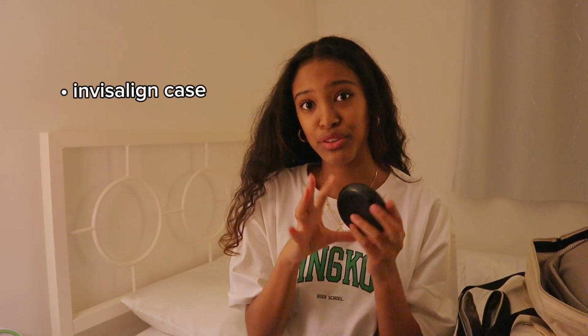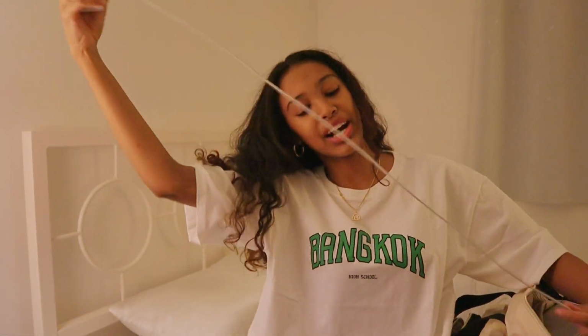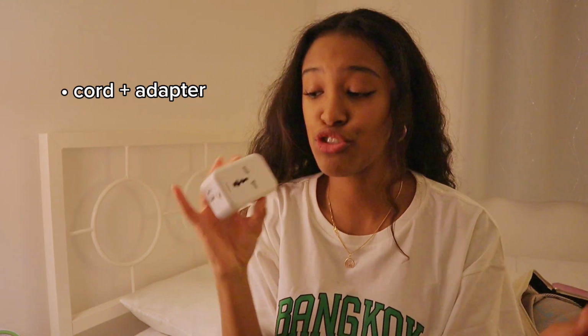If you wear Invisalign like I do, make sure you bring your Invisalign case because you don't want your teeth flying on the airport floor, flying on the airplane floor. It's disgusting. Don't do that. Bring this.